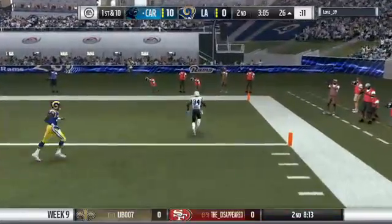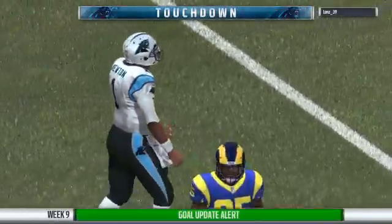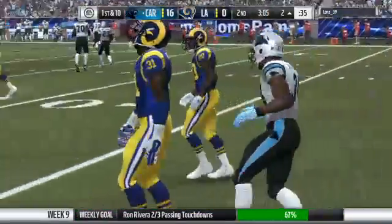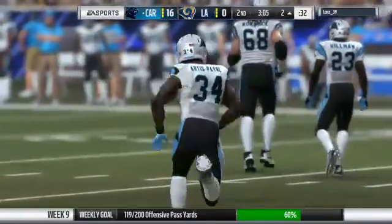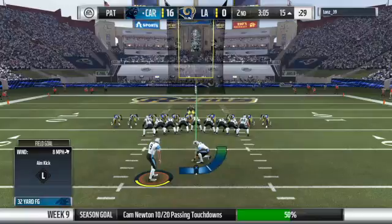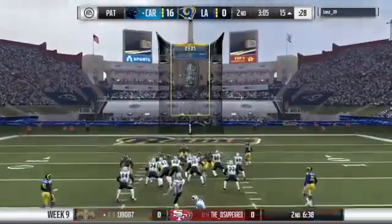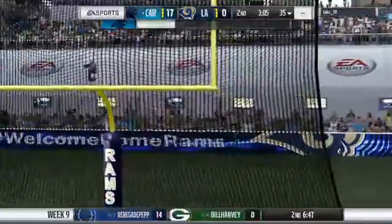Weren't daunted. And he'll take this into the end zone. Touchdown, Carolina. Cameron Artis-Payne. His first touchdown on the year. And the Panthers add on to their lead. Gano for the extra point. He's got it, and it's 17-0.